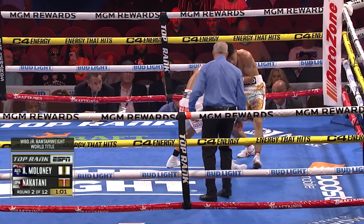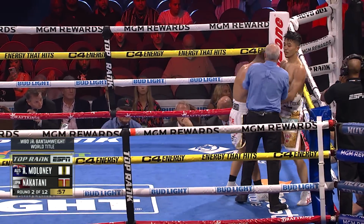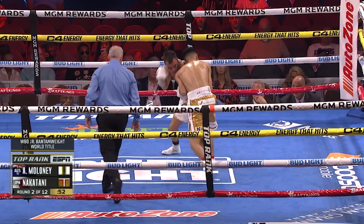Look, he's not trying to absorb the punch at the moment. Look, he's recovered. He's landing some serious body shots right now. Good shot right there on Nakatani. Good second round here between these two. He's been here before. He's been down before. He's been hurt.